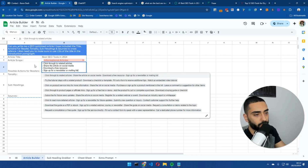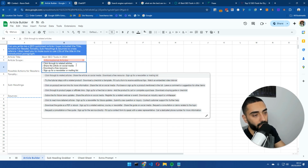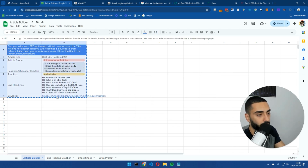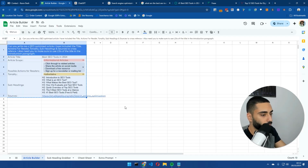Also, one other thing as well is you've got possible actions for readers as well. So like, what do you want people to do? So you can just select that. I've just set it to the default. So click through to other related articles, right? So then I'm just going to click on go, and that is going to go ahead and do its thing.